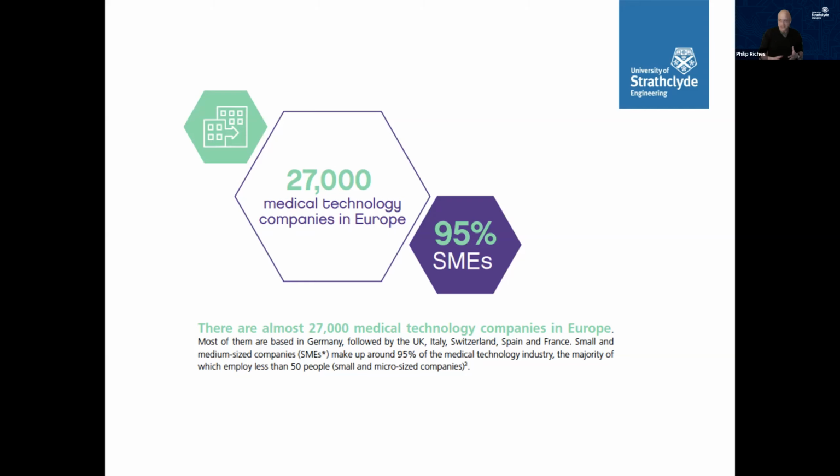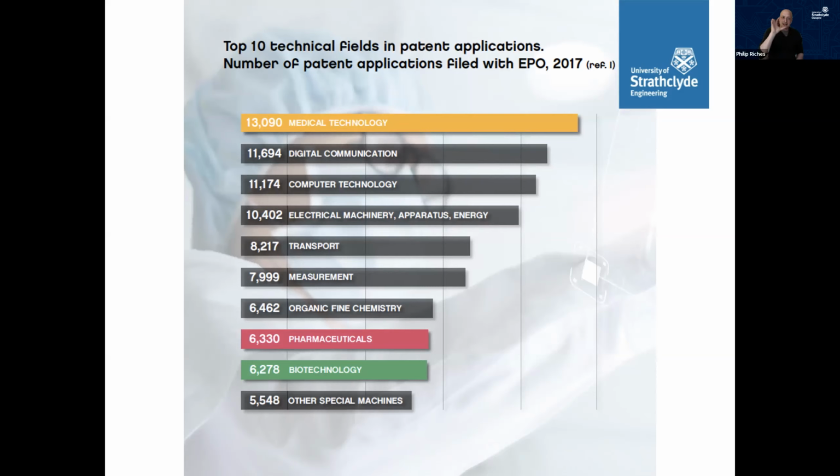It's highly innovative, it's highly creative. People have a great idea, they bring it to market, and they do very, very well. One of the big industries might come in and buy them up, or they can grow and create new ideas and grow and grow and grow. So there's a lot of innovation in medical technology, and this list shows the number of patents applied for in 2017 in Europe, and medical technology tops that list. So it's a highly innovative, exciting area to work in.